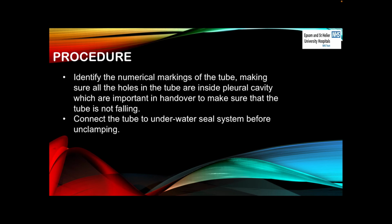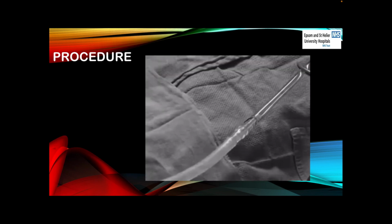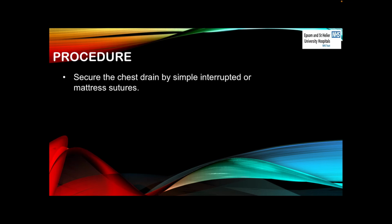Connect the tube to the underwater seal system before unclamping, and keep the underwater seal at least 10 centimeters below the patient. So here, after connecting, we just open the clamp so everything will get out from the chest. This is also important when you keep the underwater seal 10 centimeters below the patient, especially when the patient is moving. When they move the patient or transfer the patient to another ward, we have to make sure that the underwater seal is underneath the patient.